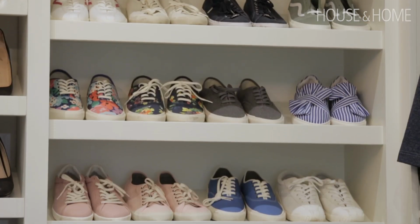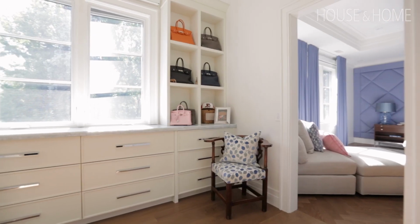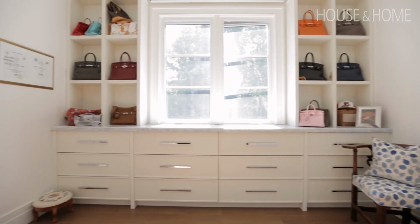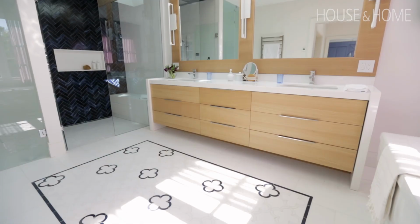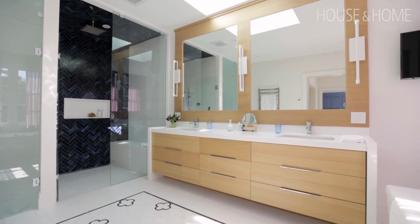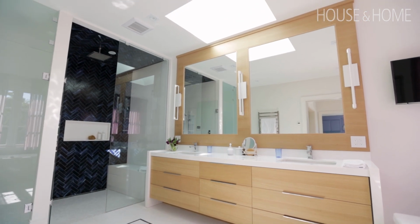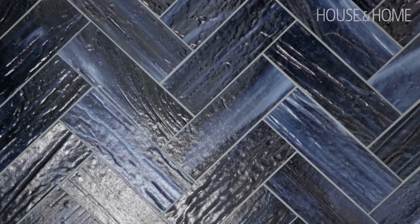To know that you've got everything that you need at your fingertips, be it drawers, be it hanging, be it a great shoe rack for your shoe collection. The master ensuite was a phenomenal evolution as well. It started with, yet again, the tile. The tile was something that was stained glass, again, in the shower. The dark blue with the shades that are running through it is all stained glass.